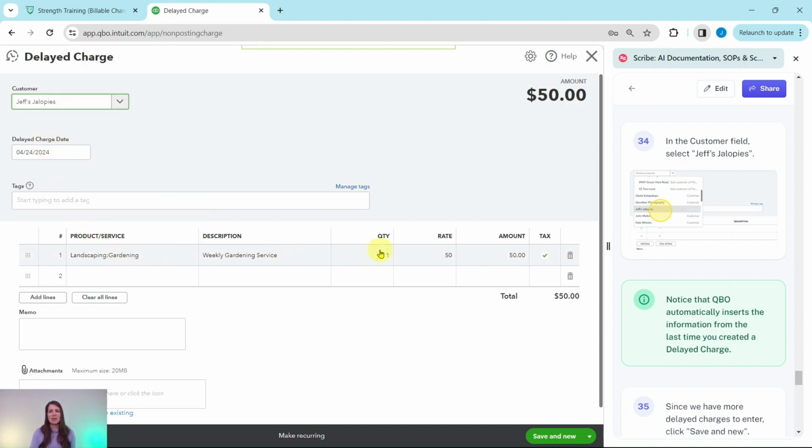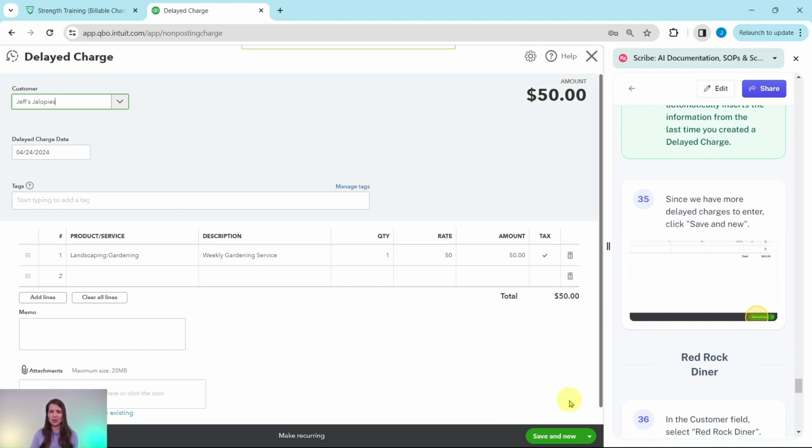And here is all the information from the last week. They didn't get any additional services, so this is all good to go. We're going to click on Save and New. So click on that green Save and New button. And now that delayed charge has been saved.